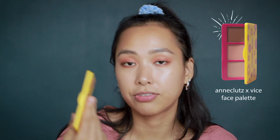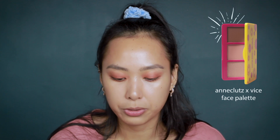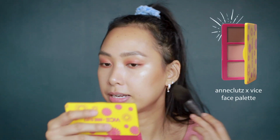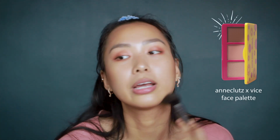I used to use Jordan for my bronzer. I still use Jordan, this one, the color tint, as my bronzer, but ever since I got this Vice X and Glutes face palette, the bronzer shade in this is so nice. It works perfectly on my skin, and I like the formula of the powder. It's pigmented enough and it's super easy to use, and it blends super nicely even if, you know, I don't have a foundation and powder. It works well for me. That is the bronzer. It looks very nice on my skin tone.